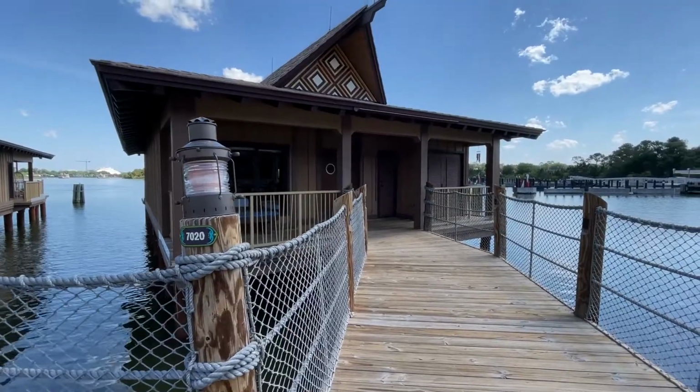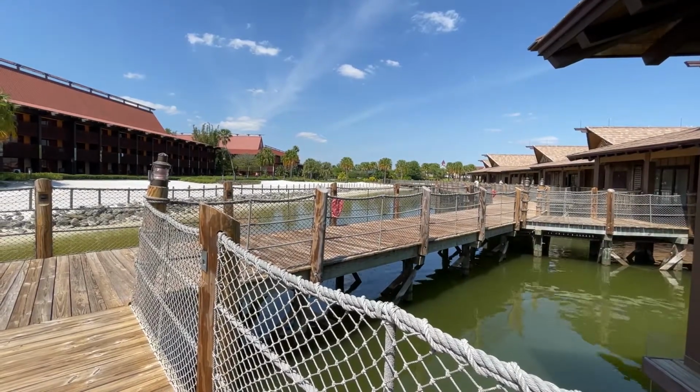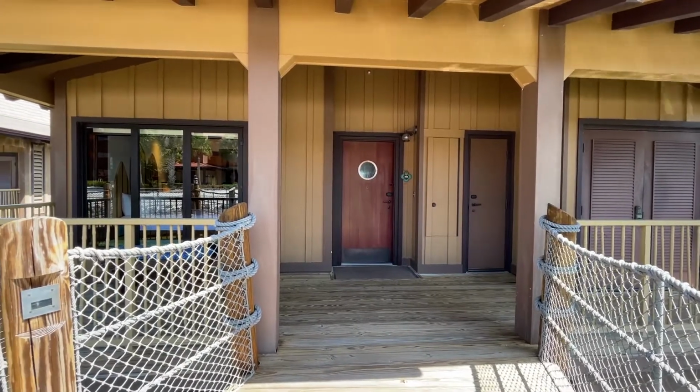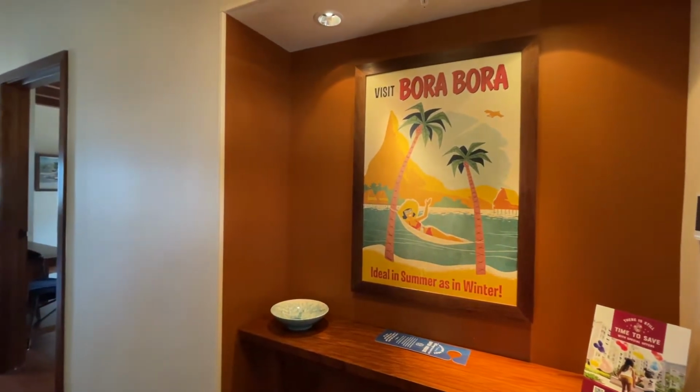Welcome to the bungalows at Disney's Polynesian Villas and Bungalows. These are the 2-bedroom, 2-bathroom bungalows. They sleep up to 8 guests and they start at a mere 115 points per night.